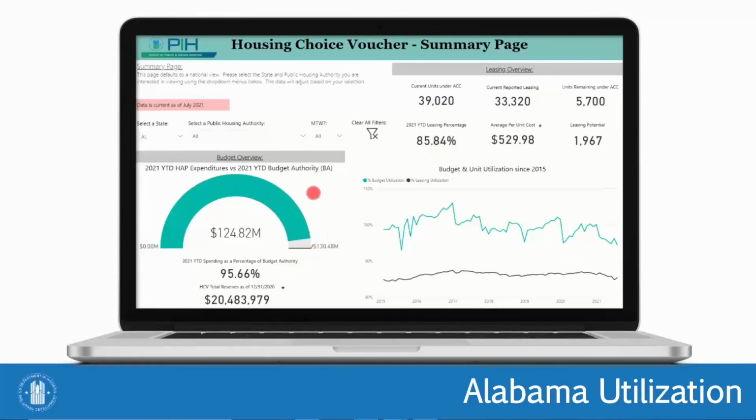So when you compare it to how much funding you have, you're spending 95% of your funds, but you're only leasing 85% of your vouchers. The average per unit cost, or PUC, is $529.98, with a leasing potential of almost 2,000 vouchers.